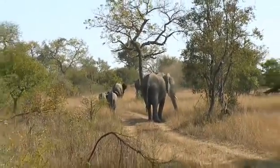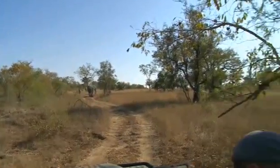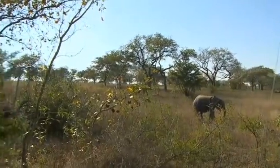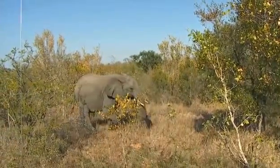This is quite a big herd. There's still more coming from behind us. I don't know which way to point the camera. Right next to us here. Slightly older cow. Well, I mean, not older compared to what we've seen.